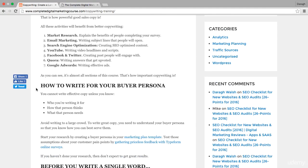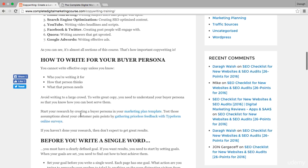Now the important thing to remember as well, when you're using this formula, if you couple it with your buyer persona, that is really where it gets powerful. It's not just the structure alone. You have to remember who you're writing for. When we've done that early in the course, when we really set up our marketing plan and tested that buyer persona with our survey, you now know who you're writing for and how that person thinks and what that person needs, because to get their attention, their interest, their desire, and to take action, you really need to know who that person is.